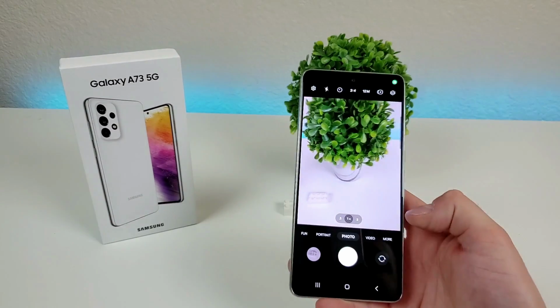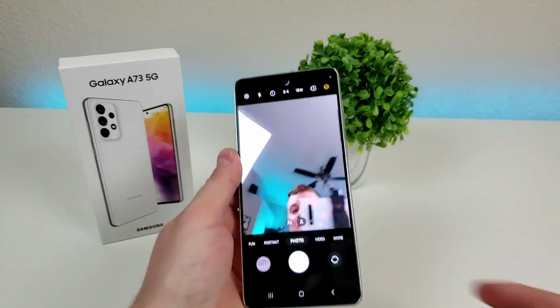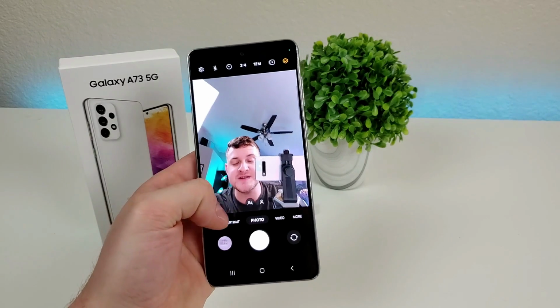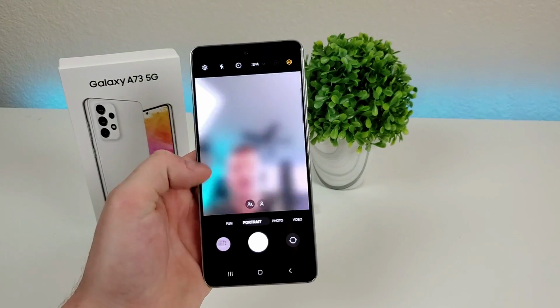And then also flipping around here to the front-facing camera, you can of course take selfies. There's an option here as well for group selfies. And then if you want to take a portrait selfie, you can do that too.